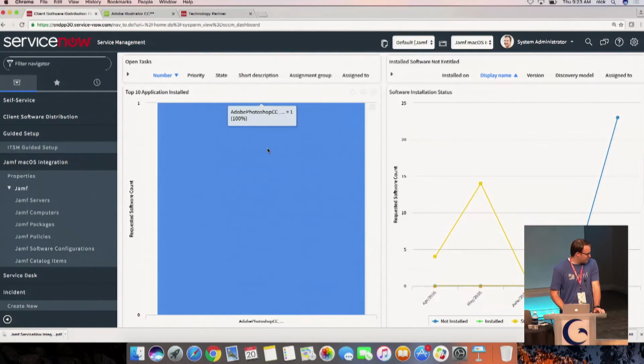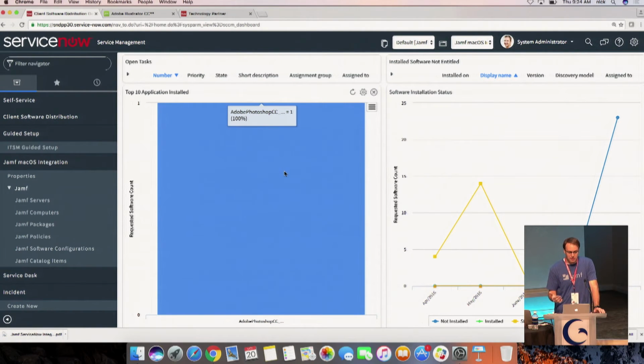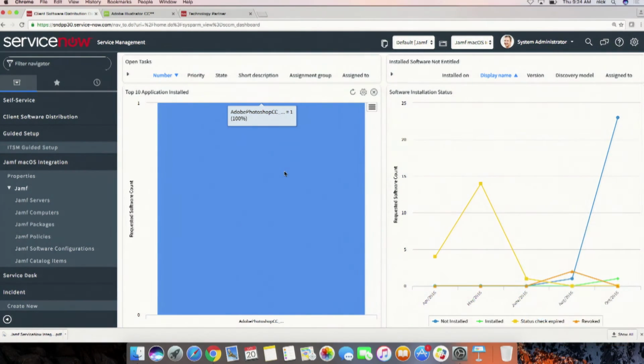But there's also some interesting metrics here that you can find out about the software installation status, right? So what's actually happening on the back end once something installs is the Jamf server is reporting back to ServiceNow that it's successfully installed or maybe it did not successfully install. And you're going to see charts that actually show this in a very high-level view, so you don't have to click on every computer to figure out, does this have this or does this not have it? So that's really helpful as well for an IT administrator.